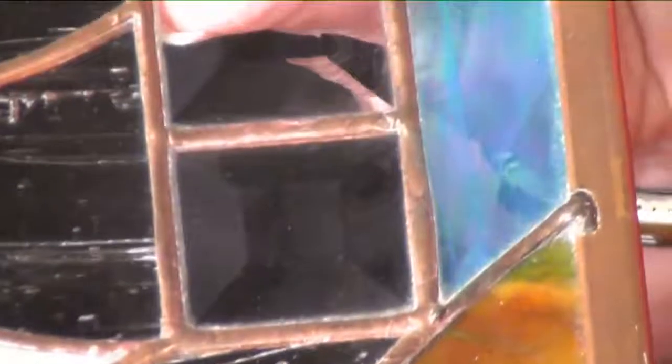Okay, and are they always clear? No. Sometimes they have a texture to them, sometimes they are colored. They're always transparent so that the light will go through them, because that's the whole purpose of the bevels, on the edges.